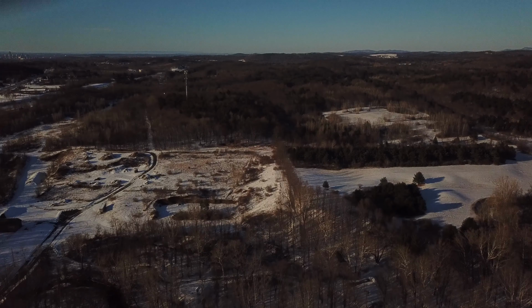Here at the church again. About to fly a little mission. Focus looks good. Start mission. Get in the car because it's, well, it's not too bad right now.